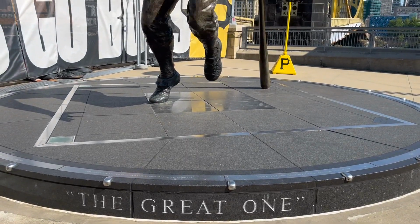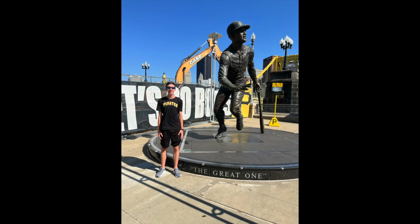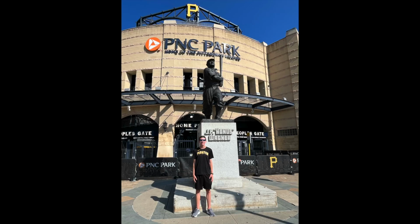We got to see it from inside the ballpark. You'll see that in just a little while. There it is right there. Just so awesome. I've heard a plethora of great things about where the Pittsburgh Pirates play. This was really cool to finally check off the bucket list and get inside.